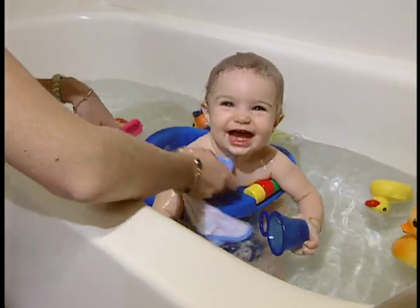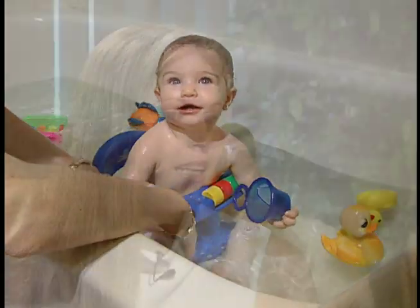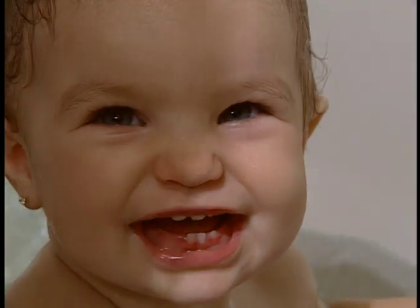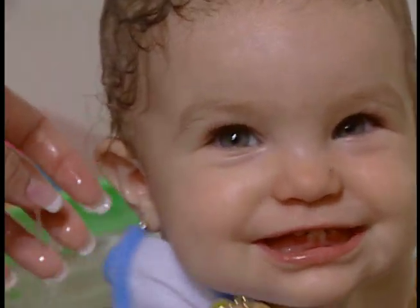Rubber duckies and water. At the Colby house, bath time is simply fun. Alexis is 10 months old. She's a very playful, cheerful little girl. Alexis loves taking her baths. It's fun and relaxing and gives us some quality time together at night.